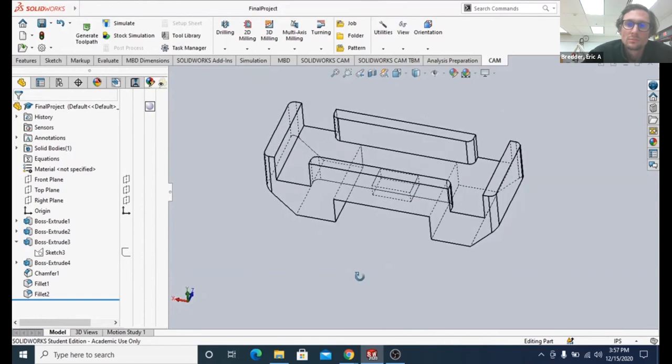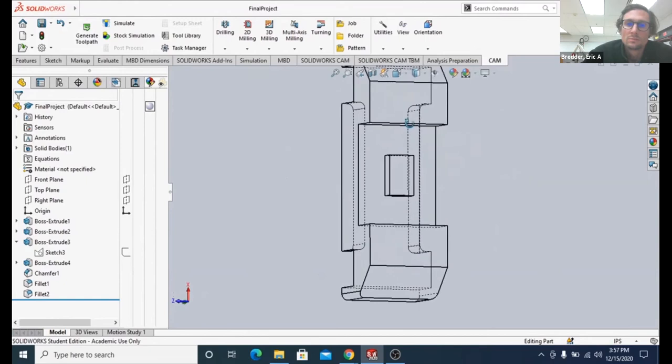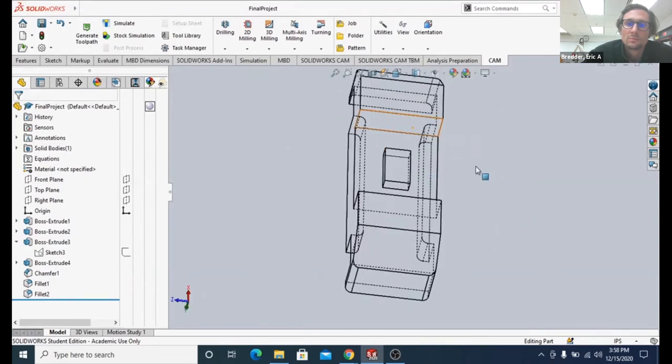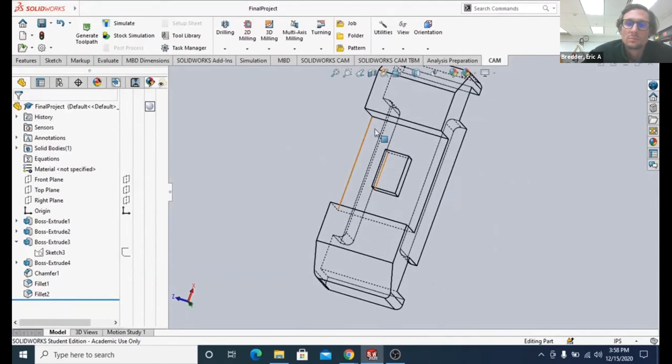I struggled with doing some of the tool paths in CAM, especially on the bottom. This is a more complicated feature to set up for the Tormach, and eventually Eric was able to figure it out. We had a couple of solutions, but they were going to take way too long. So definitely struggled with that, but in the end, we were able to figure it out.